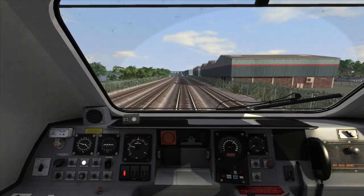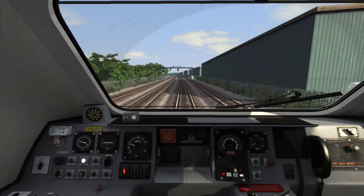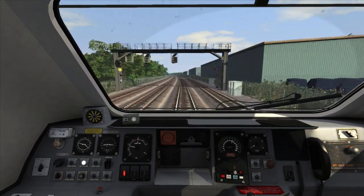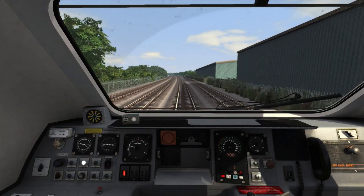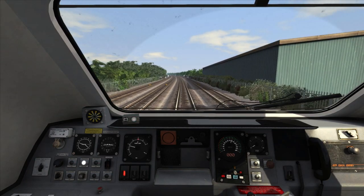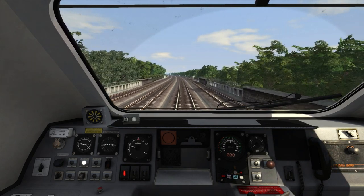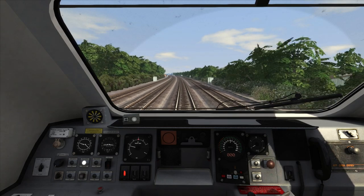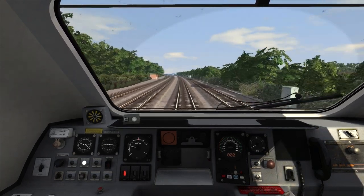Now down to 90 already, so we've lost 35 miles per hour in speed. We've now got a diverging route aspect flashing double yellow. The diverging route is just before Reading station, where we're going to change tracks, and the speed limit on the turnouts there is actually only 50 miles per hour, so nothing that we need to worry about too much.